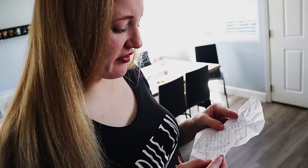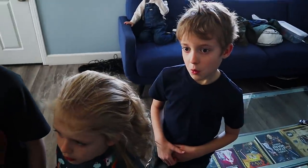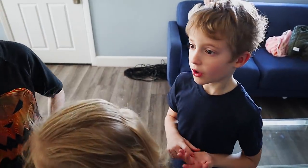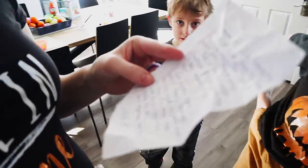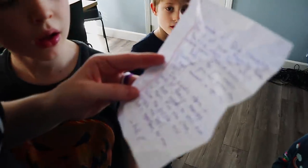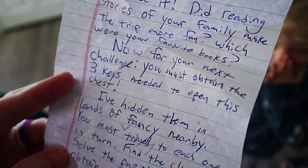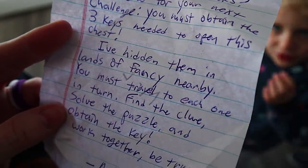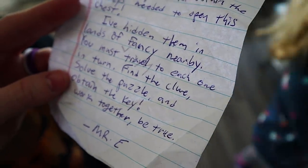It says lands of fancy. You must travel to each one in turn. Have we been there? Lands of fancy. What does that mean? What if you have to find hidden underlines that you can't see, and you have to try to find them? Are there any letters capitalized or words underlined or anything? I want to take a look. I've hidden them in lands of fancy nearby. Travel to each one in turn. Find it through a puzzle.